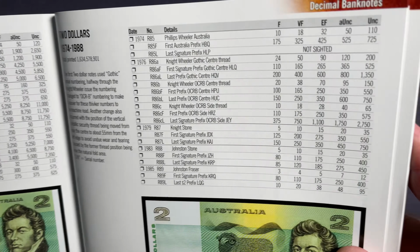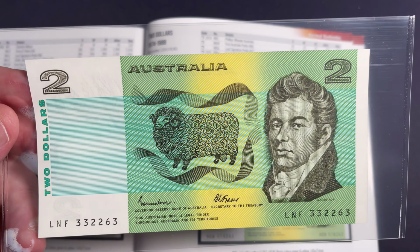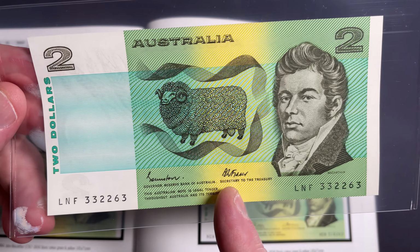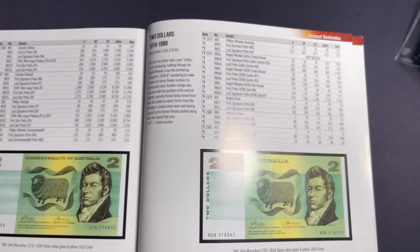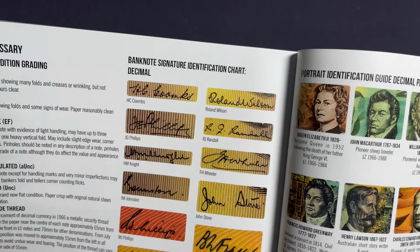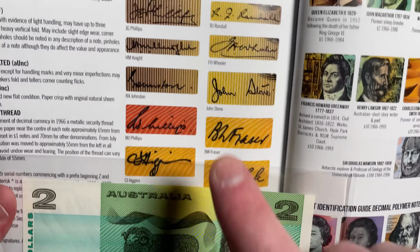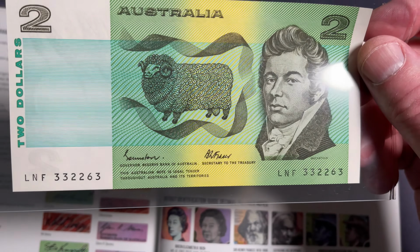So let's have a bit of a look at how you value your banknotes right now, starting with the more common ones like this one right here. To work out the value, you need to know what year the note is from, and the signatures on the notes determine which year they are from. In this book, if you flick back to the page before the $1 banknotes page, it has an identification chart for the signatures on the notes. This note is a Johnston, and this one right here is a Fraser. So that's a Johnston Fraser note.